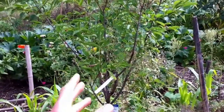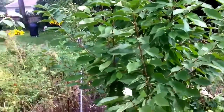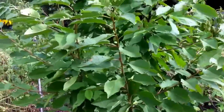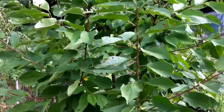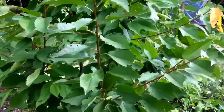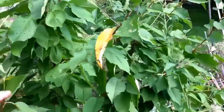Doing well also. Not as good as the Santa Rosa plums, but still doing pretty well. Then here's a big cherry tree that's doing great. We'll call that 14. Doing real well. Next year we're hoping to get some cherries on it. Didn't get really any this year, but I think this was a good growth year for it. So I think next year it's going to be focusing on putting out some more fruit.